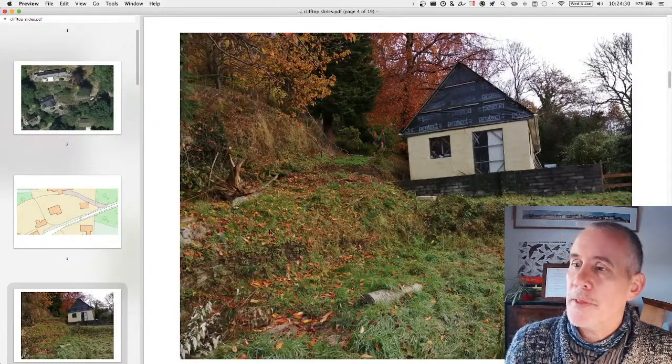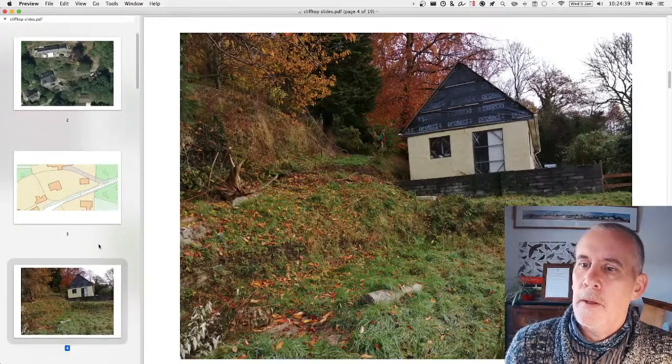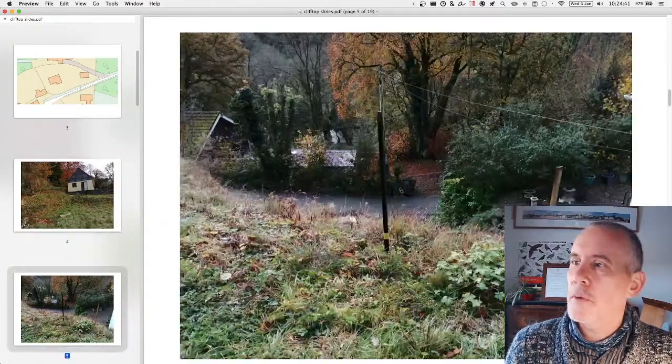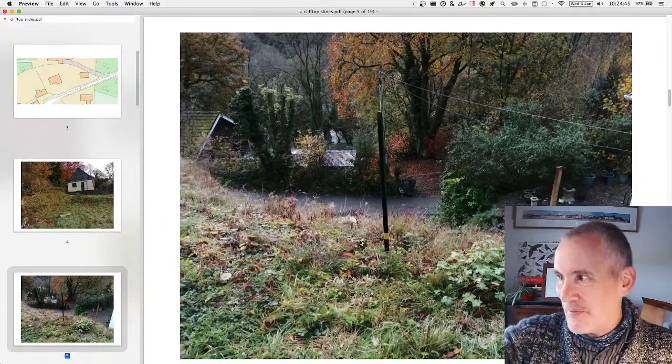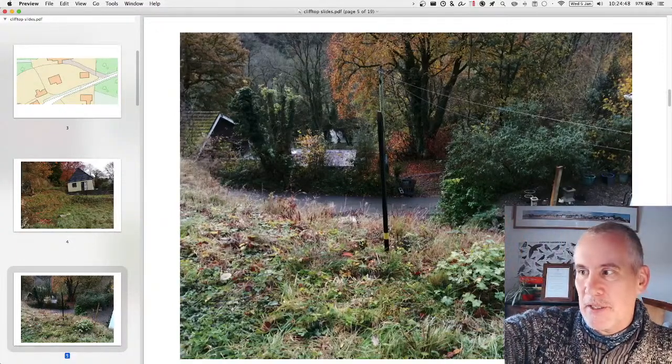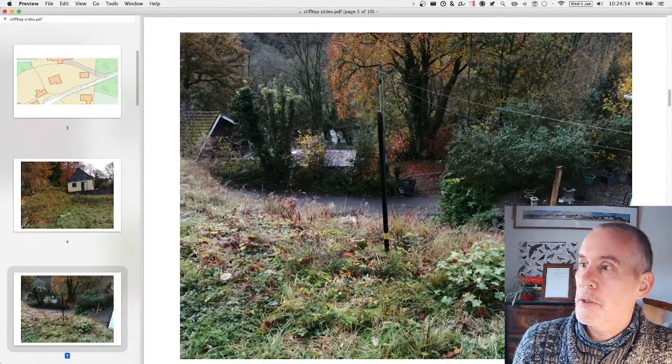So that's the garage overlooking the garden. This is the garden here. There's a bit of a cliff here, and there's going to be a hedge along the back, and a hedge all the way along there. And this is the view down. I was just checking out the soil for the fence, a post and rail fence, which will be beautiful. And this is the view down onto the road from the garden.